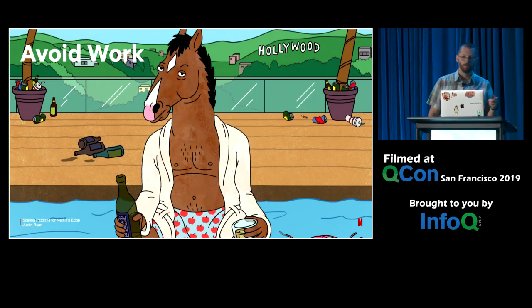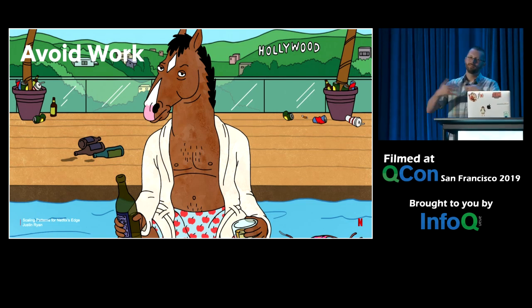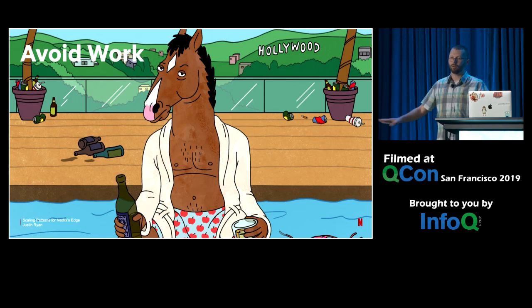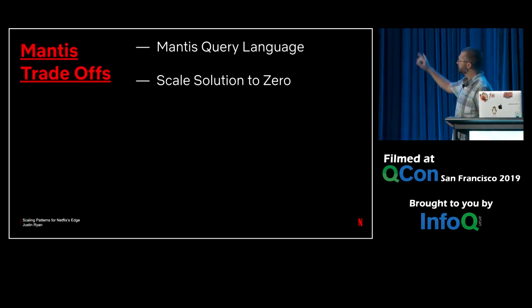And the thing that it does is avoid work, right? We're not shipping all this data off box. We had to put an agent in our box, but we avoided a whole lot of work, a lot of network traffic going on here. And I'd say those are the 2 pieces here.